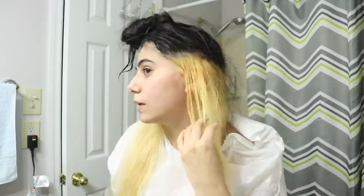Anyways, I still feel like it's not as light as it could have been. And I'm still baffled that why is it that I can't get my roots to be lighter? I mean, I know it's because I'm not leaving it on and I'm probably not putting on enough. So we're just gonna do this toner thing.